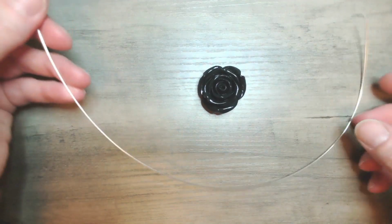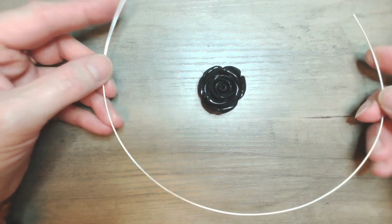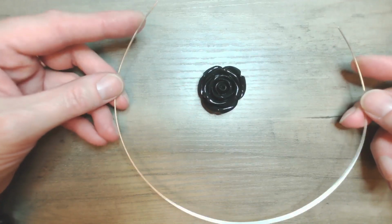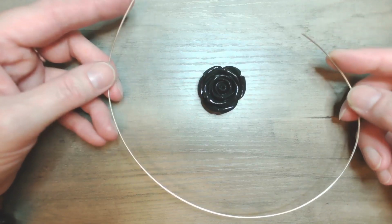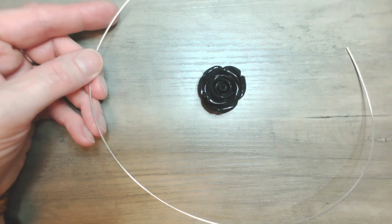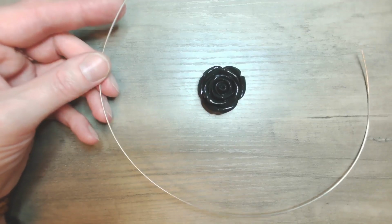To begin with, I'm working with a 15-inch section. As I say, it's just round wire, very easily available for everyone. So I've got a 15-inch section of your 18-gauge wire, silver-plated round in this instance.